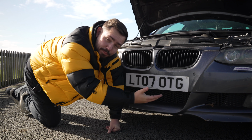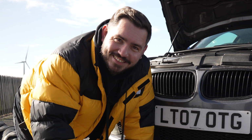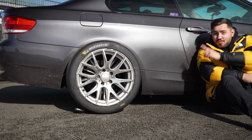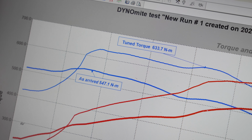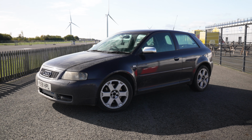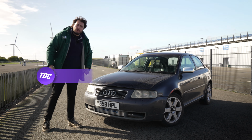I also spent £200 on an intercooler to reduce my intake temperatures, which it didn't. I got some new road tyres and some new brakes, but then I also bought some Porsche racing slicks for just £110. And all that means that with a remap from TRS Performance, this car now makes 397 horsepower.